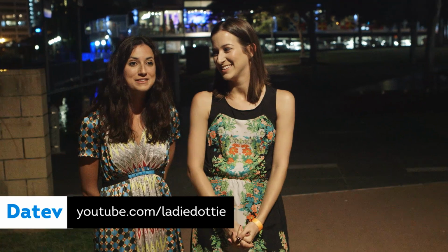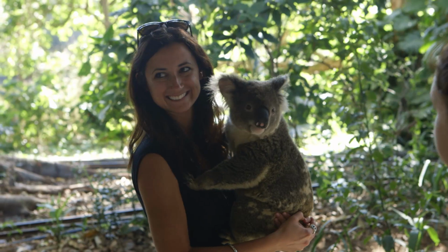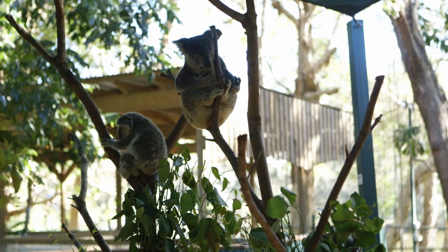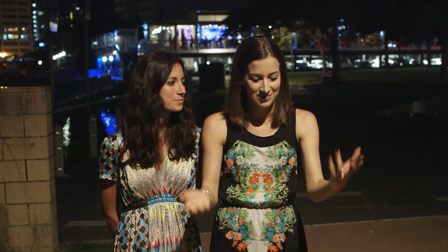Way cuter in real life than you'd even imagine. Like, even if you think they're cute in photos, way cuter in real life. They're smaller than I thought they were. They're heavy for how small they are. I watched one leap from tree to tree and I almost had a heart attack. I was like, oh my god, it's not gonna make it. But those things have insane claws and they can grow so well. I mean, that's what they're made for, but it's adorable.